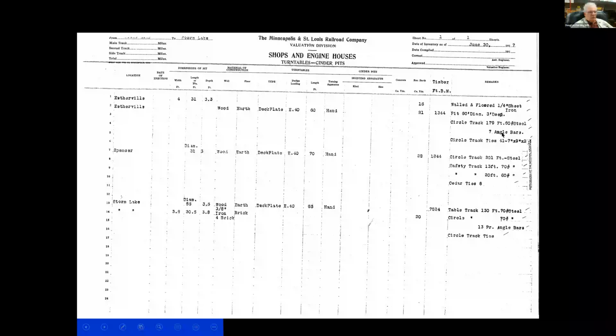This is just like somebody gives you a form and you fill in the parts you can about the particular location. So we've got Estherville, Spencer, and Storm Lake, and we've got the different information about what each of those locations had, and they were all a hand-turned turntable, 60 foot, 70 foot, 65 foot.